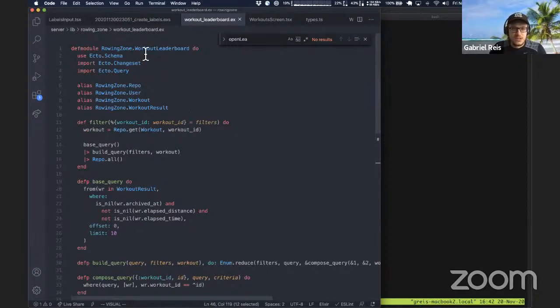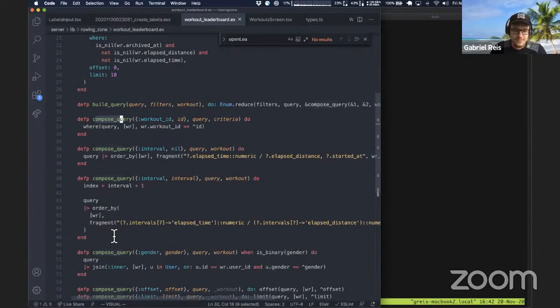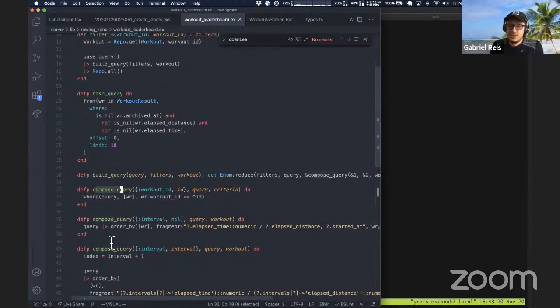Yeah, that's pretty much it. This module takes care of the whole workout leaderboard. It's just a bunch of composing queries in Ecto. Yeah, I think that's it. That was my show and tell for this week. Thank you, everyone.